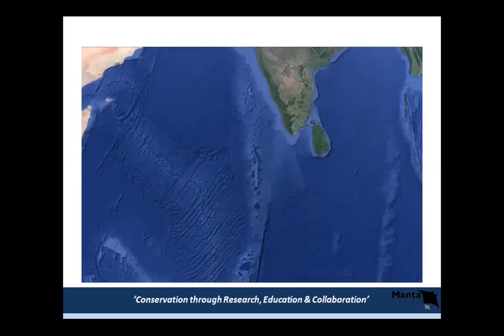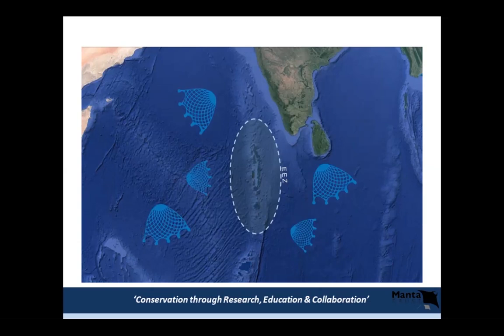So if we come back to the Maldives and the situation here, it's worth noting that within Maldivian waters, manta rays are fully protected by law. It is illegal to catch and kill mantas. So oceanic mantas within the EEZ of the Maldives, we can assume are protected. They're safe, which is great news. As soon as we go outside of that EEZ boundary line though, we're into international waters and high seas, and there is no real protection for mantas.